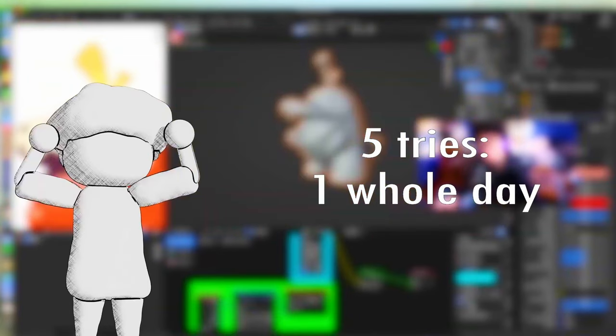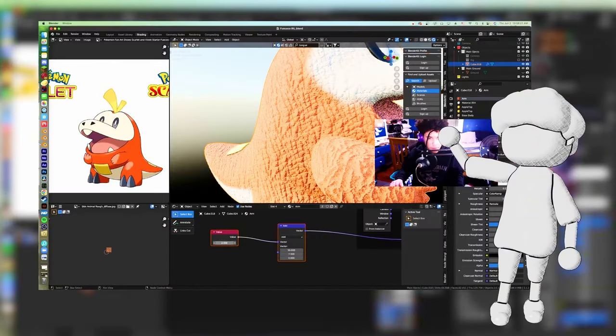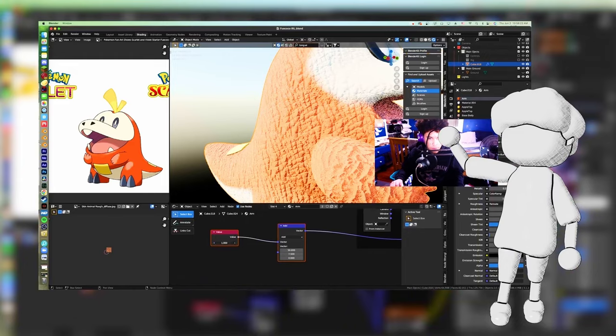Yep, it took 5 separate tries just to paint the base color for this texture. I hadn't even gotten to making it look realistic yet. But I powered through, and a lot of time later, I finally had the texture and used details from a realistic reptile texture I found to make Fuecoco look more real. By the end, it looked like this, and I was feeling pretty confident in how the project was going.